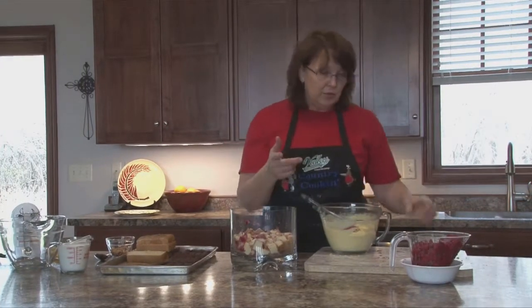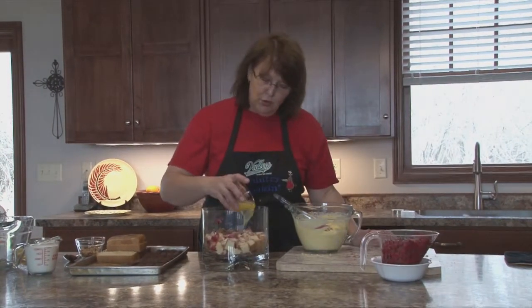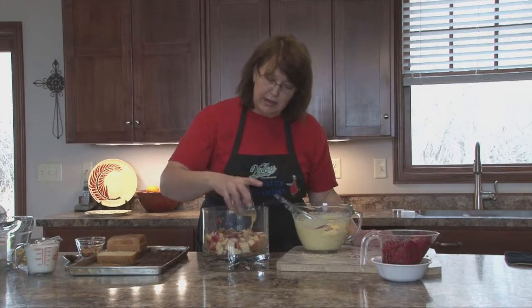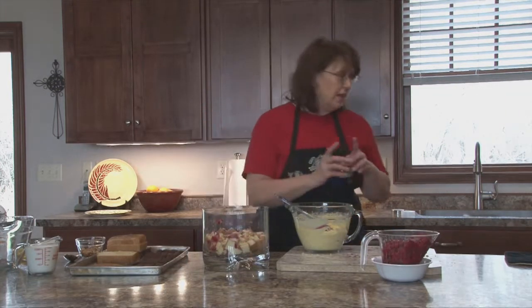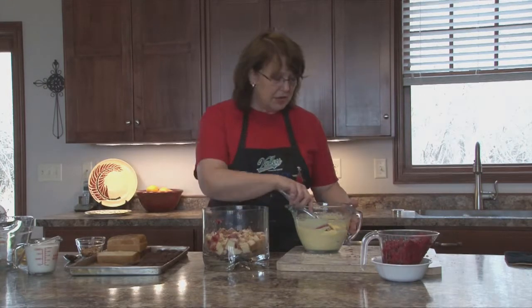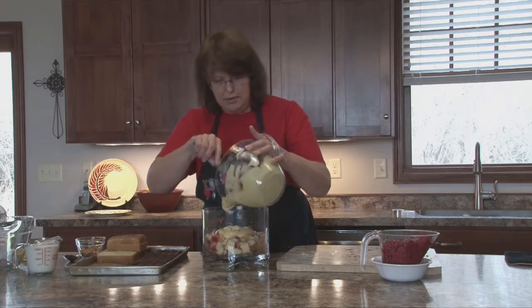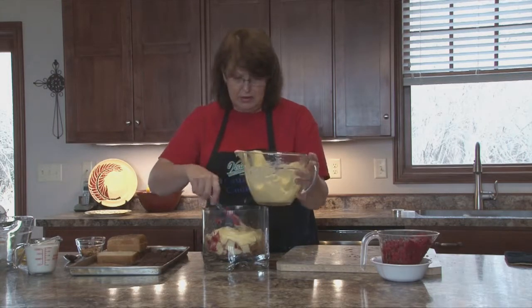I'm going to take about half of the pudding. Oops. We want to drizzle about a 1/4 cup of orange juice on top of this. If you want to do something like an amaretto, you can do that too. But the orange juice with the raspberry is kind of a nice combination. So we're going to put about half of this pudding on top. Spread it over.